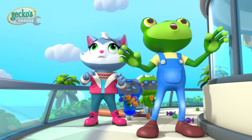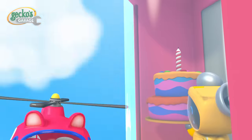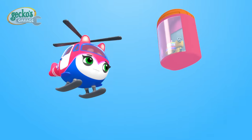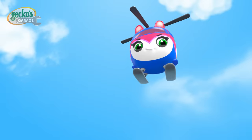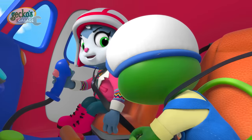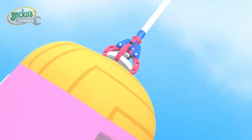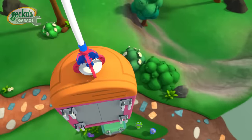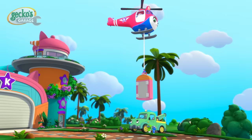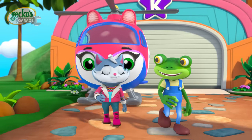Yellow! Vamos, Helena! Someone needs rescuing! Don't worry, Yellow! I just need to adjust the winch! We need to fall fast. Helena, stop the rotor. Ready, Gecko? Almost! Yes! Another happy landing.